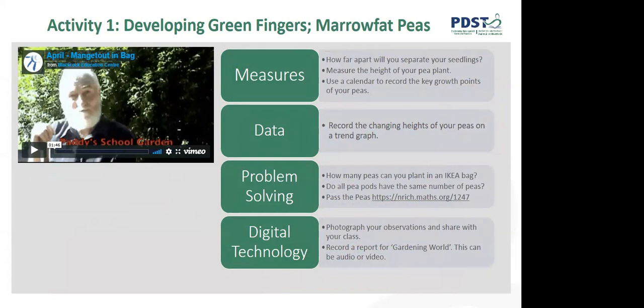Perhaps you wish to integrate digital technology, allowing the pupils to take photos of their observations and share with their class. A nice activity to integrate oral language, report writing and drama is to encourage children to record a report for the gardening world, which could be a TV show, radio show, or even a magazine. This can be audio recorded, video recorded, or a typed magazine article. Let's now take a look at one of Paddy's videos that shows the stages of the growth of marrow-fat peas from the Ziploc bag to the outdoors.